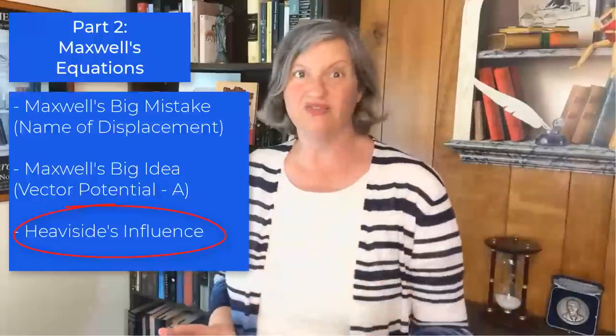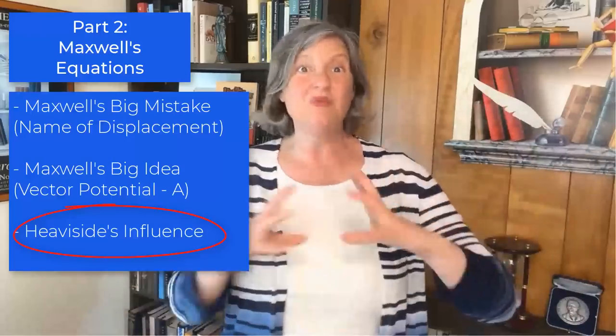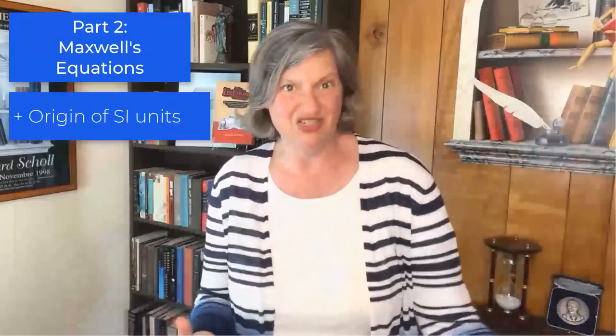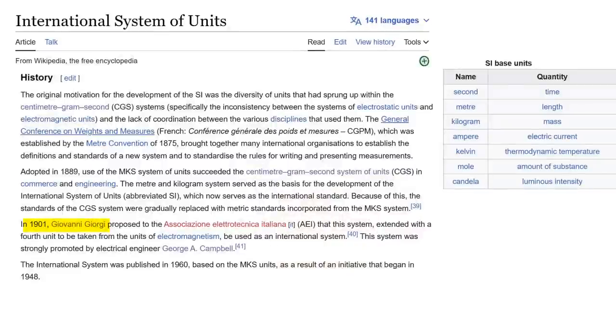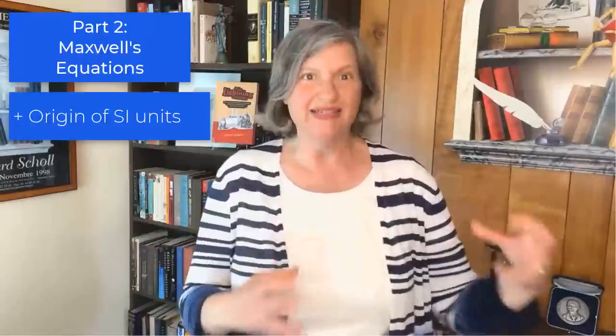Oliver Heaviside did not write the four equations. He wrote two equations. That's why he called it the duplex equations. But he was super influential. And one of the weird ways he's influential is my bonus feature, which is he was influential for our creating SI units, the units we use, not just meters, seconds, and kilograms, but adding amps to that. That was because of an argument Heaviside made, which influenced another person to push for that. And that's how we ended up with SI units. So it's a fascinating story. So my bonus feature is going to be the history of SI units.